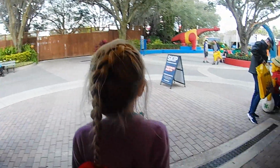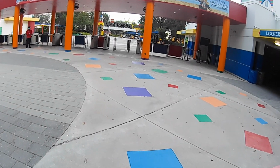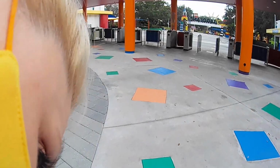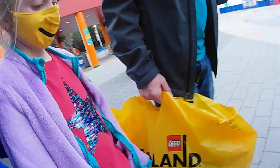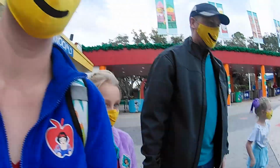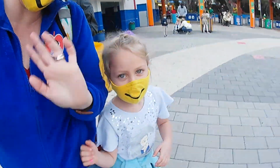Everything is awesome. Oh, we're leaving. Sad face. Family, we are done at Legoland. We have a super cool giant bag, though. If only they had a bigger one. Say bye, Legoland. Bye, Legoland.